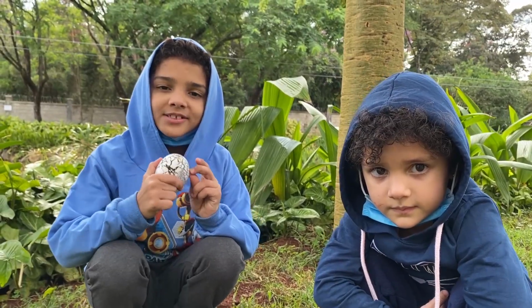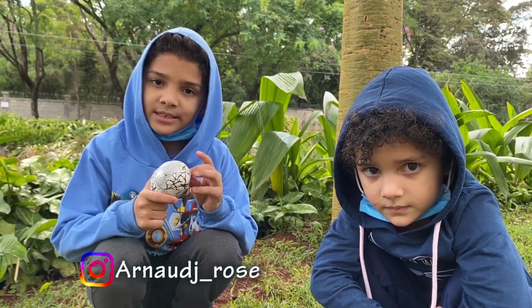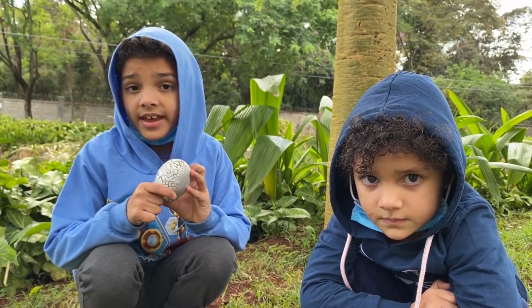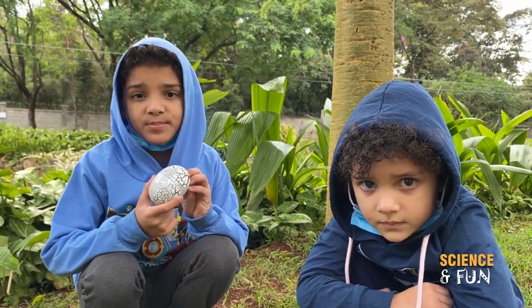Here's a fun fact about dinosaur eggs. Early dinosaurs, like the dinosaurs that lived in the Triassic period, laid soft-shelled eggs. And the later dinosaurs, the dinosaurs that lived in the Jurassic and Cretaceous period, laid hard-shelled eggs.